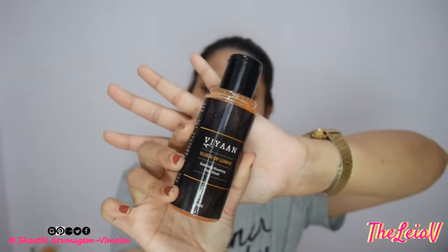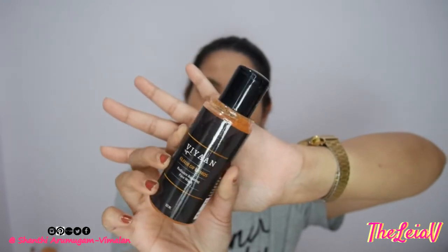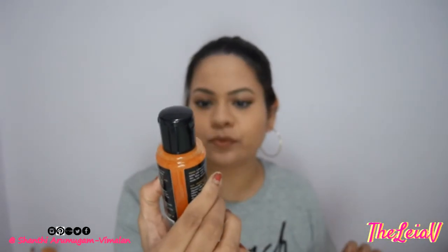The next product that I have in my hands is the Viyaan's Elixir of Lumos brightening face wash that looks like this, and this is 110 milliliters of product. For optimal results, use morning and night.